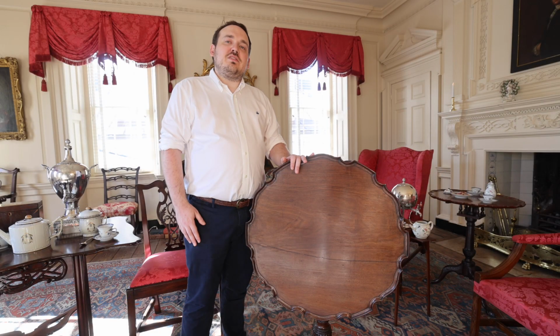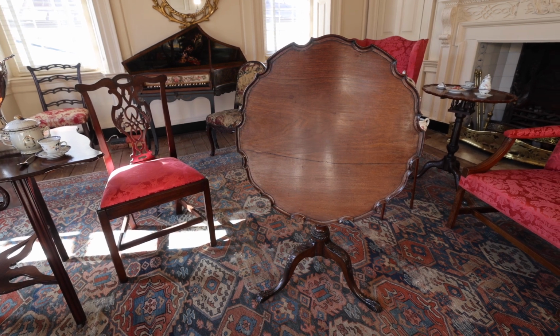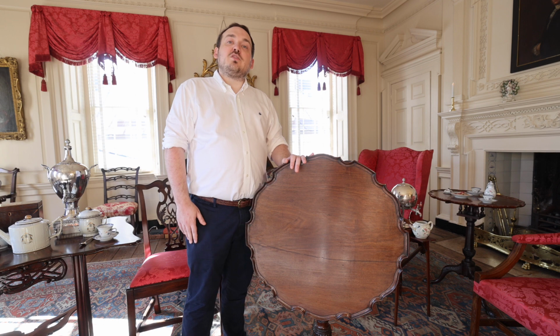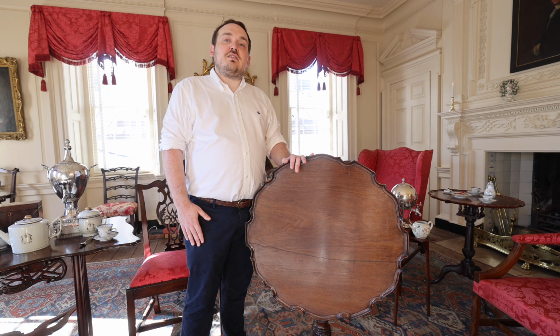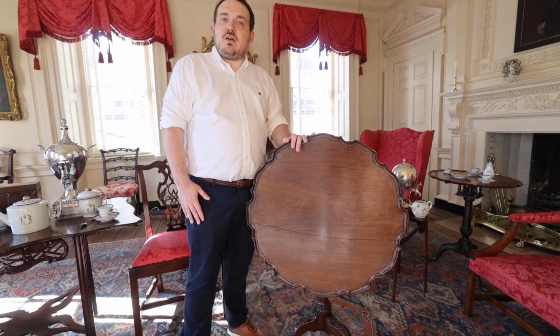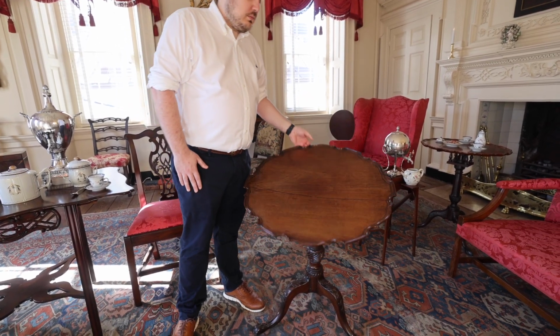One of the most important pieces of furniture for a British-style tea service was a tea table. In houses like the Heyward-Washington house, where the parlor or drawing room had multiple functions, it was important that tea tables be able to fold up and go against the wall so the room could be used for something else. That's why tea tables frequently have tilt tops.